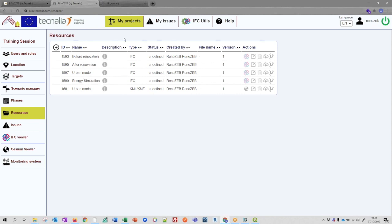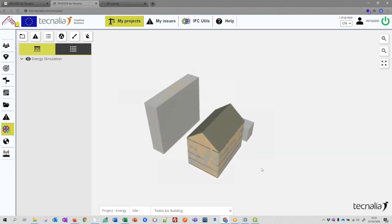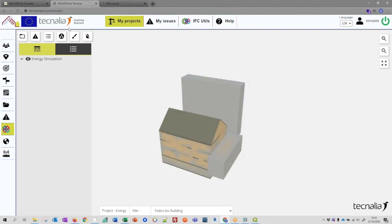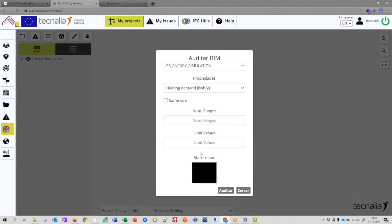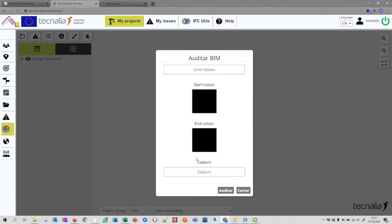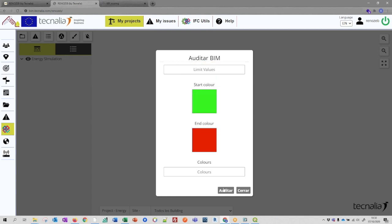Well, in any case, let's go to another model. Imagine that we have an energy simulation that has been calculated and the values have been entered into the model. This is not the Durango model, it's another one, but it shows the idea of how we can introduce information of energy calculations in given spaces. We can color them by their heating demand. In this case, we will do the opposite: green is good and red is bad.